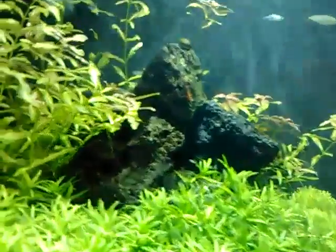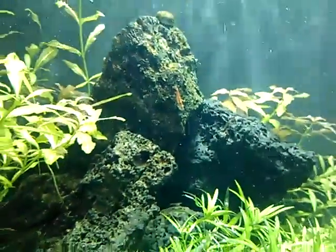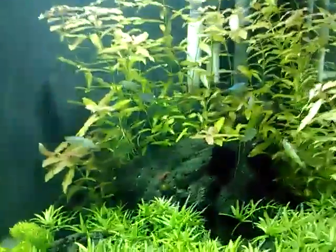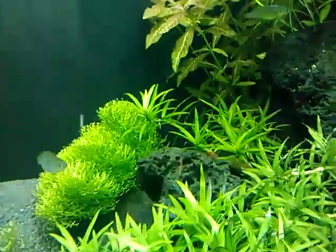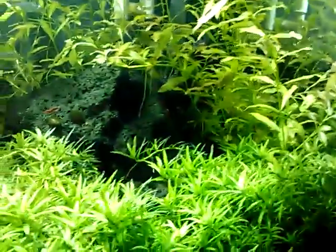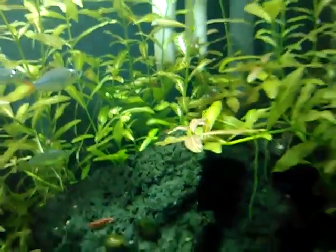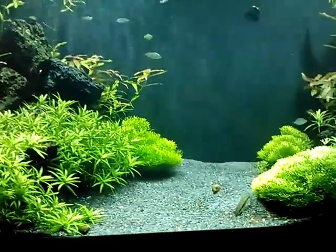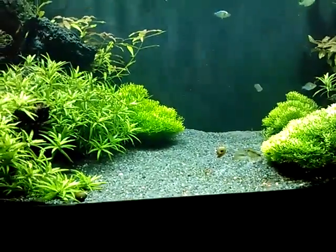There's a red cherry shrimp there. By the way, these guys are breeding like crazy inside this tank. There's one there. As a matter of fact, there's another one over here. And there's a few on top of that. It's just kind of hard to see them right now, especially with the lights on. They really don't come out much. There's a few on the back over there. But at night, once the lights go off, they go crazy. They're all over the bottom. Here's a bunch of babies you can always see.